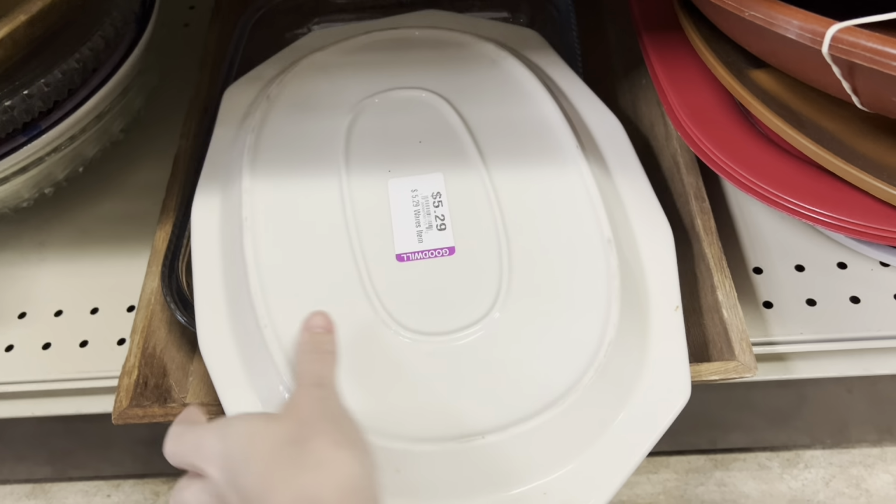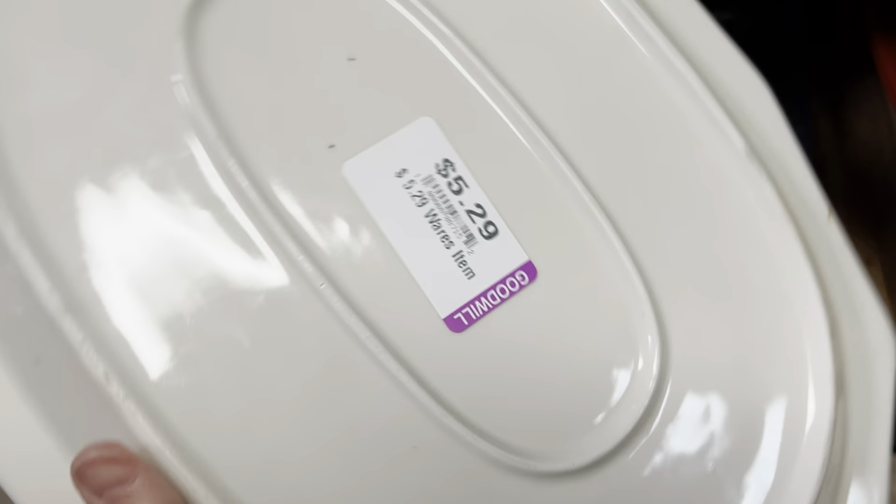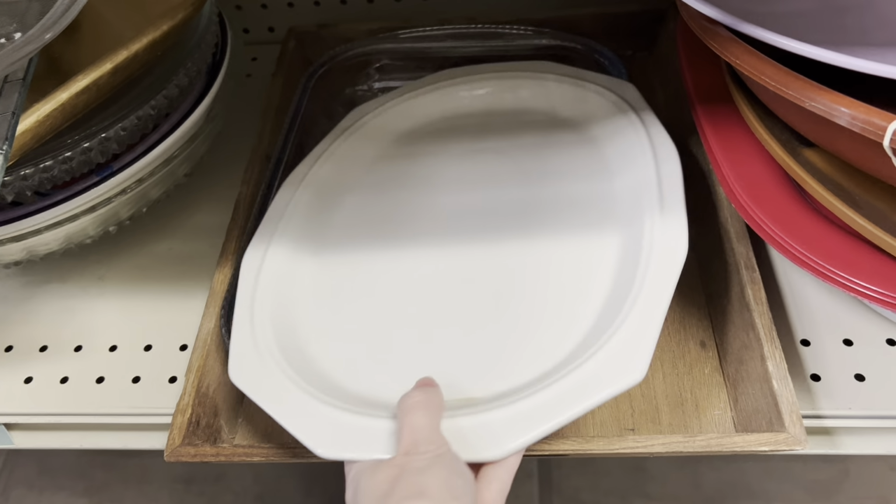And then look what I found, y'all. A faux graph platter down here on the bottom shelf. I have been finding the best platters down on the bottom shelf. So again, if you're able, be sure and get down there and dig.